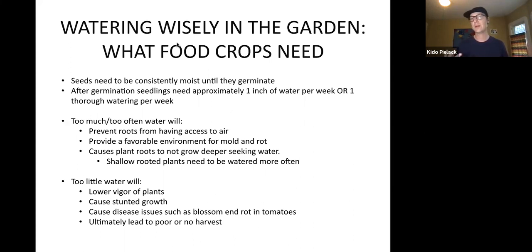facilitate growth. And so if it's really shallow, or very little water, plants may look like they're lacking nutrition. They may look yellow or a little bit purple. And that's because the water is a big piece of them accessing nutrients.